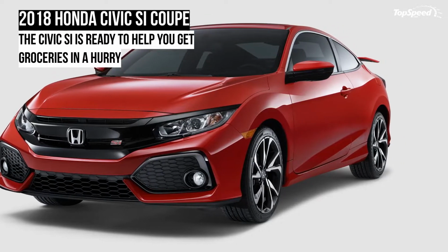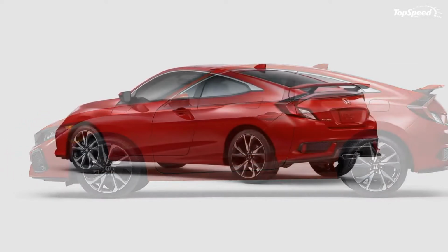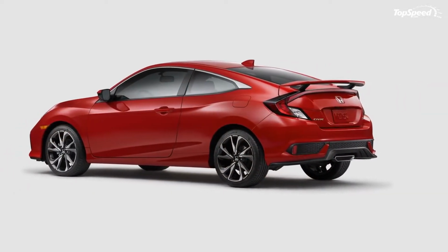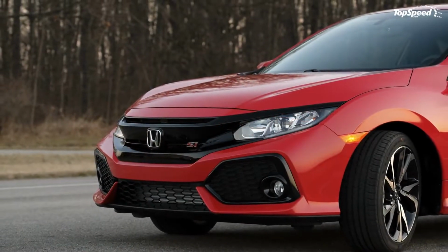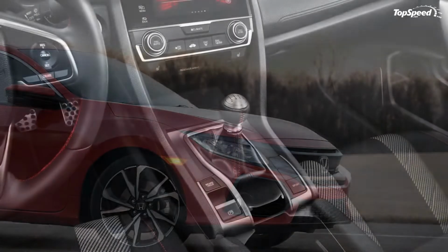The 2018 Honda Civic C Coupe. The Honda Civic has been around for the last 45 years, and boy has it been a rollercoaster ride. Some of the more recent generations are considered flops, while others are regarded as much more.